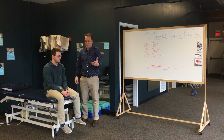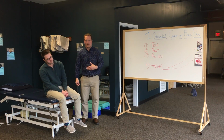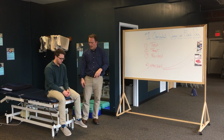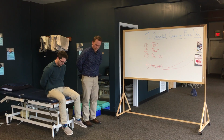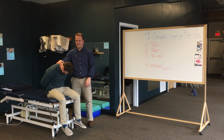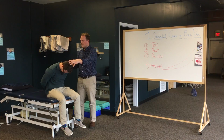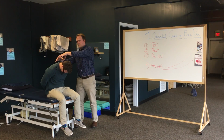If you're at home somewhere, just sit at the edge of a table or your kitchen table or a couch. If you can keep your feet off the floor, that helps a little bit. So Tyler, put your hands behind your back, and then lean forward as far as you can go. So he's slumped down, so his nervous system is on tension. If I bring his head down and bend him forward, his nervous system is all stretched out.